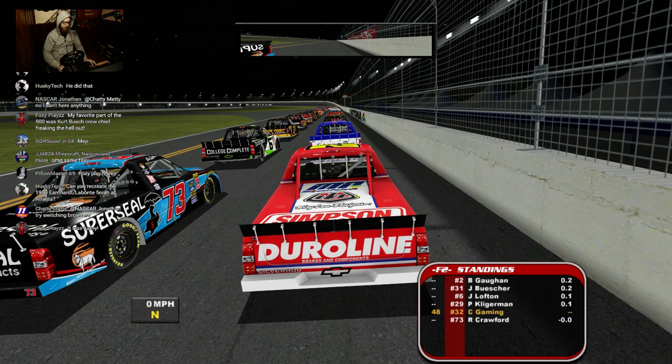And that was the track temperature that made me way too loose on the restart that I got into the infield. Riding on the apron half the time probably didn't help.